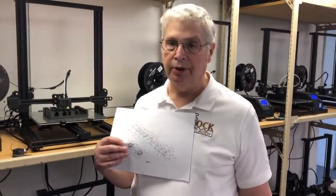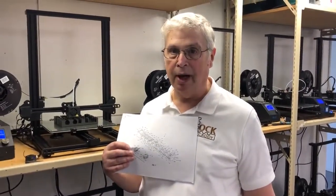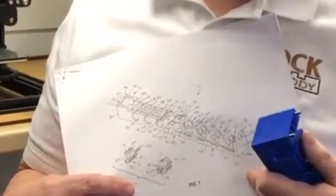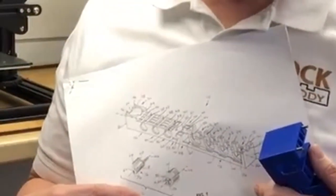What has always interested me in this process of getting product to the marketplace is that here is a patent drawing, if you will, that shows the different stations of the different LockCaddy's.